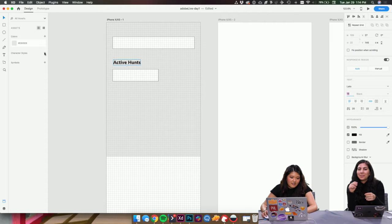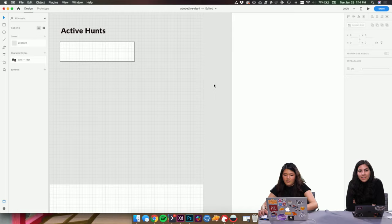That's cool. I totally forgot I had a mouse right here. Oh, I've been using a mouse pad.